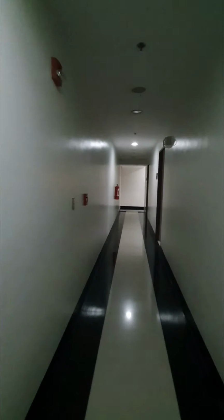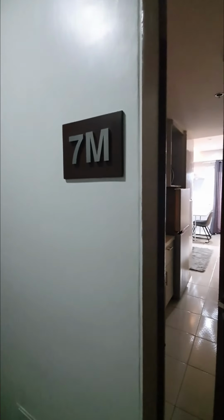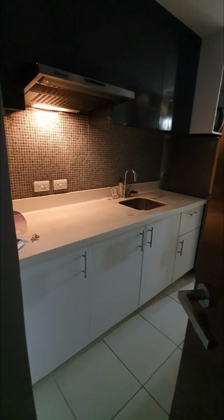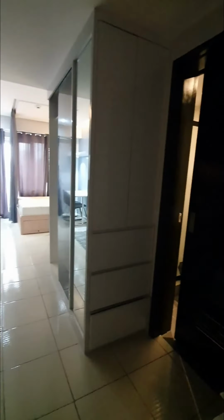We're now in Zitan Residences here in Shaw Boulevard, corner Edsa, and we're here to check a fully furnished studio that is for rent. This studio is around 31 square meters and we're on the 7th floor.